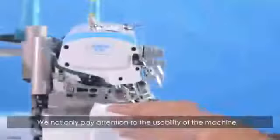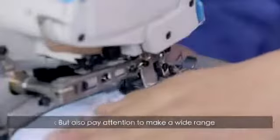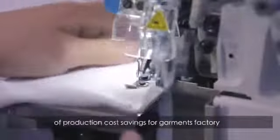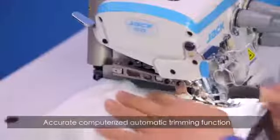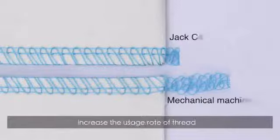We not only pay attention to the usability of the machine, but also pay attention to making a wide range of production cost savings for garment factories. Accurate computerized automatic trimming function. Reduce operators' error trimming rate. Increase the usage rate of thread.